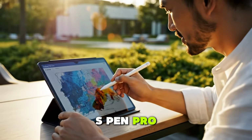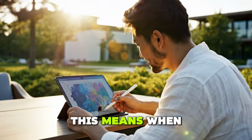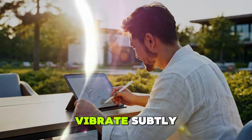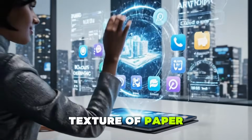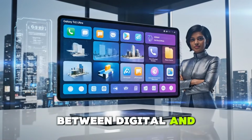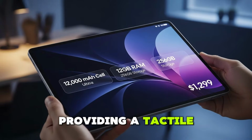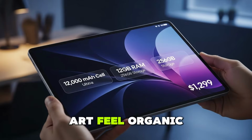Furthermore, the new S Pen Pro 3 is expected to launch alongside the tablet, featuring haptic feedback. This means when you draw on the screen, the pen will vibrate subtly to mimic the texture of paper, graphite, or even oil paint. It's about closing the gap between digital and physical creativity. This haptic response is tuned to the millisecond, providing a tactile experience that makes digital art feel organic.